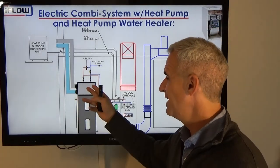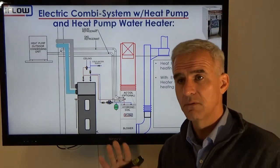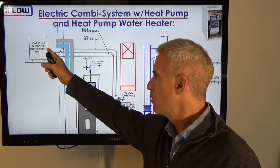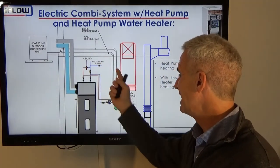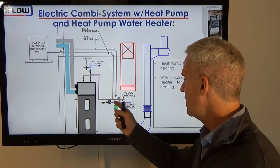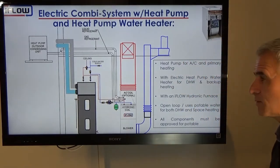Now, what if we used a heat pump water heater? So now we're getting UEFs in the range of 2 to 3, 3.5 perhaps. So we're getting very good efficiency on the water heater now. And we're still using the heat pump outside. So we're using the heat pump outside for all the cooling and the heating in the shoulder seasons perhaps, and then relying on the backup heat pump water heater when we need it, if in the middle of winter the heat pump cannot keep up. So again, this is an open system tied in with the heat pump water heater.